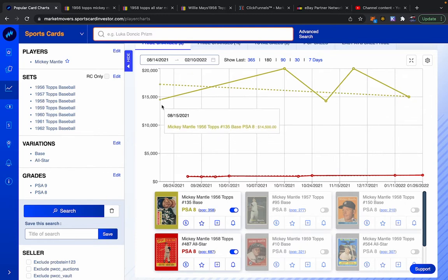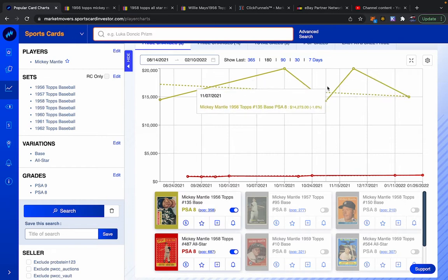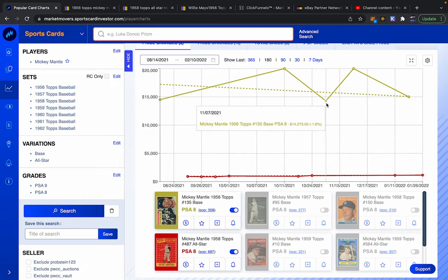So this PSA 8 we got here, here it is back in August 2021, going for $14,500. Then it went for $20,000 in October, and then $14,000, then $20,000, then the latest sale, which was about a month ago, $15,000. So it keeps going between $15,000 and $20,000. And I think long term, you can't really argue, this is like its floor to me. Like it just goes up from here, you know? Because these don't come up very much. They're very scarce, they're very desirable. Pretty good condition for a 1956 card, a PSA 8, and it's Mickey.